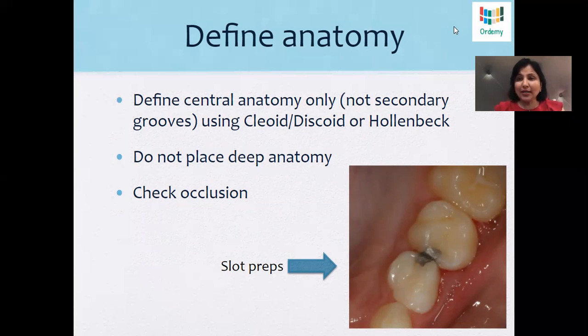So you can make them bite, and a few times when you make them bite, the anatomy forms perfectly in there. And then with the same micro brush with the water, I tap on it, and the material has started to harden. So it condenses in the spots properly, and then it's all ready. Then you check the occlusion. Now this is important. At this time, you check the occlusion when you're doing Equia or Fuji 9, and remove the excess. Let the material set.